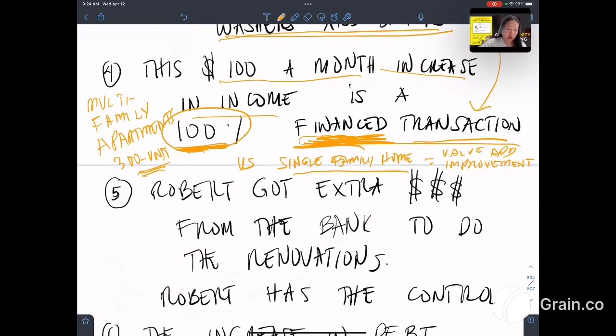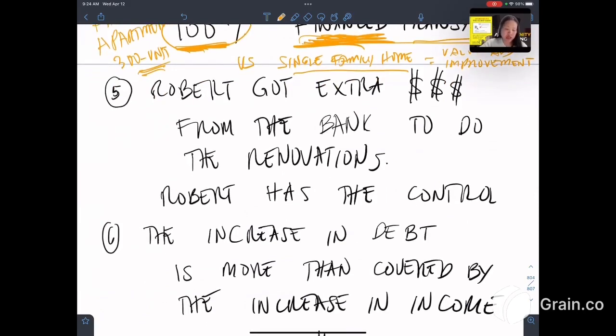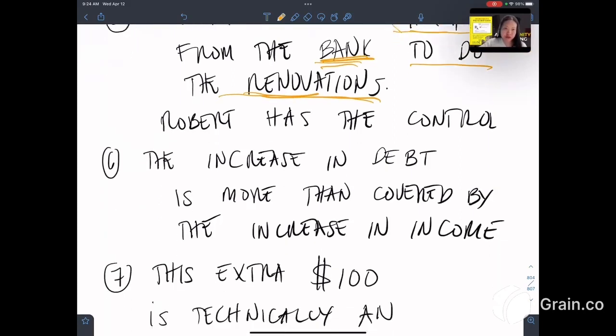We're all coming from the bank before he even bought it, right? It's already added into the computation. Fifth lesson, fifth key takeaway. Robert got extra money, extra income from the bank to do the renovations. So remember, the money is not coming from his own pocket, but from the bank to do the renovations.